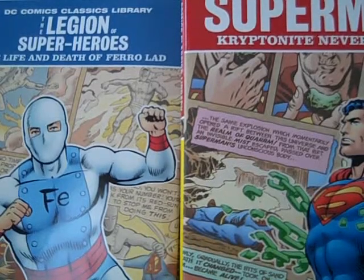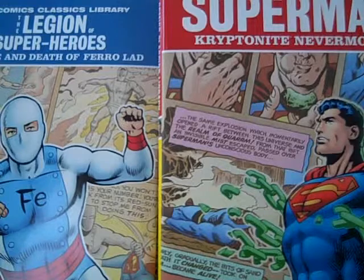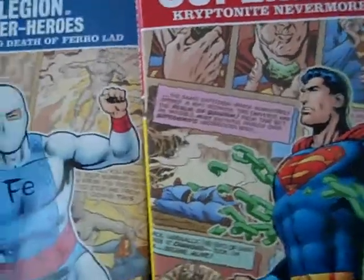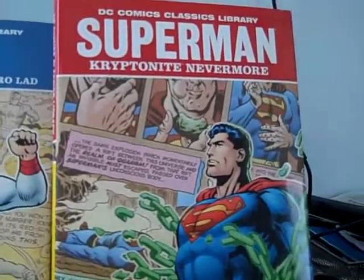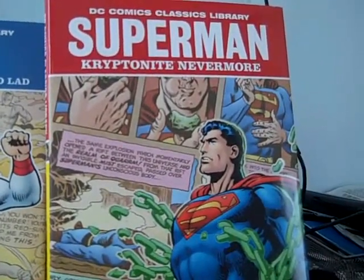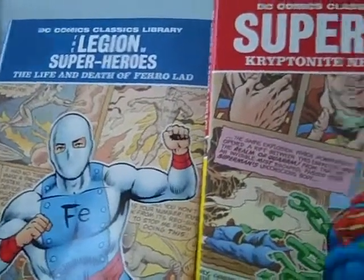There's maybe 4 volumes out of these archived stories. They're important stories and stuff. I only have two though: Superman, Kryptonite Nevermore, and The Life and Death of Pharaoh Lad.